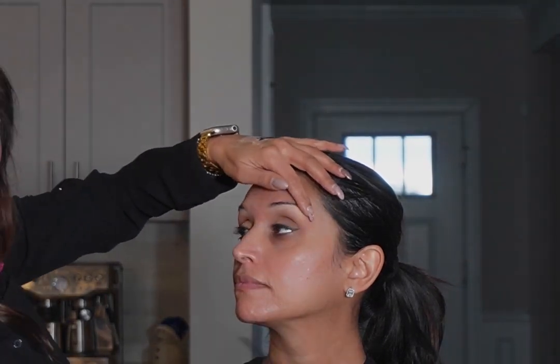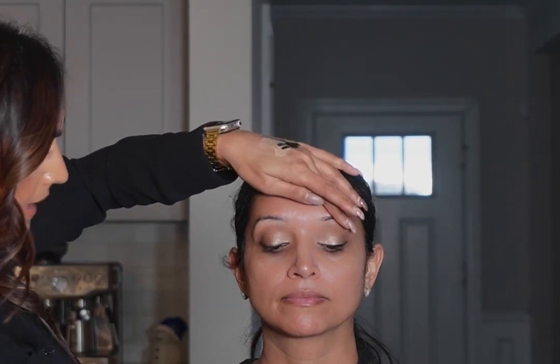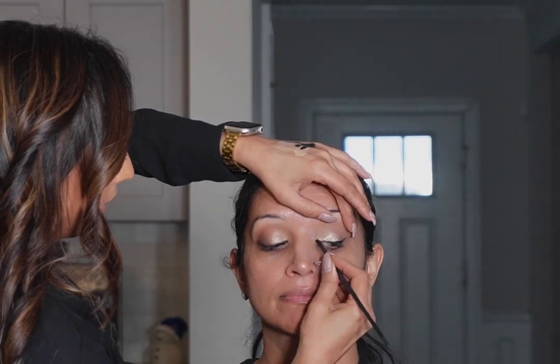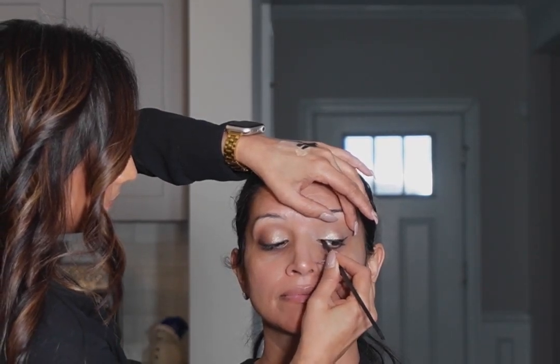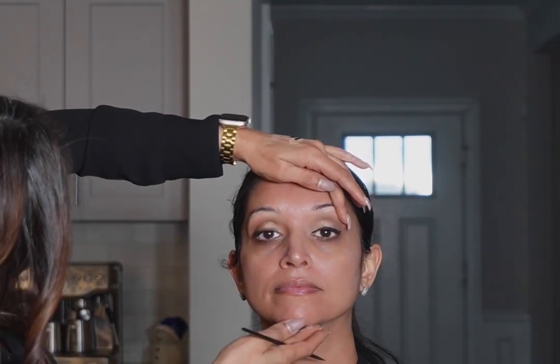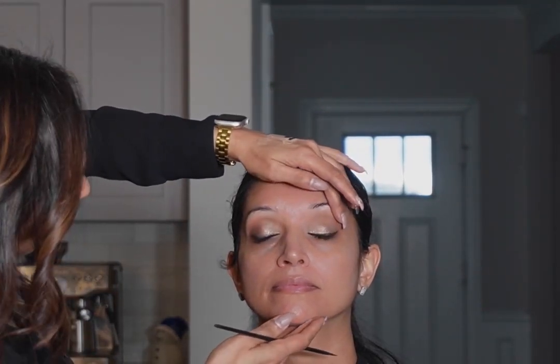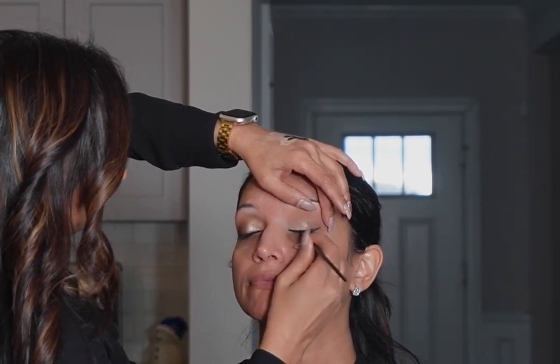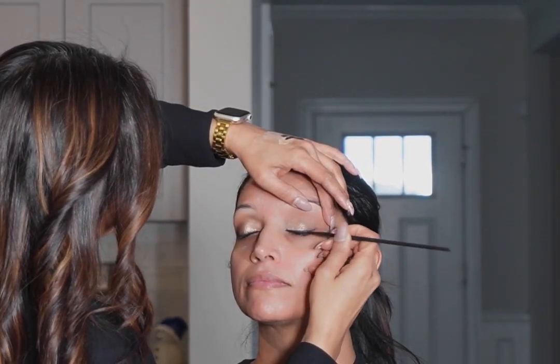Open. The other thing I do, look straight for me. When you have a difficult time, if you have a small eye, getting into the inner corner of the eye, I'm going to have them look down, and that way you have space to apply the liner into that inner corner. Straight. Okay, now look straight for me.